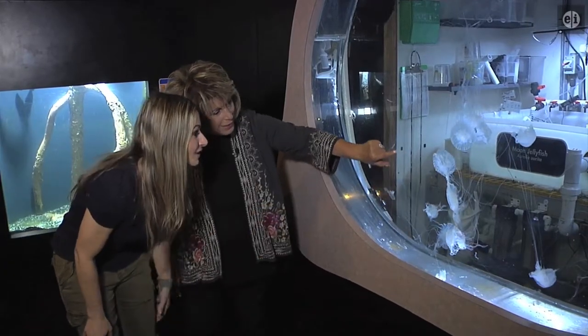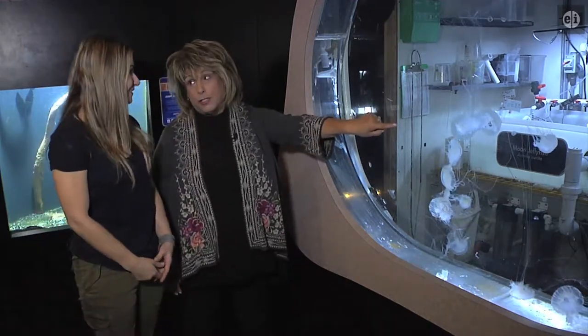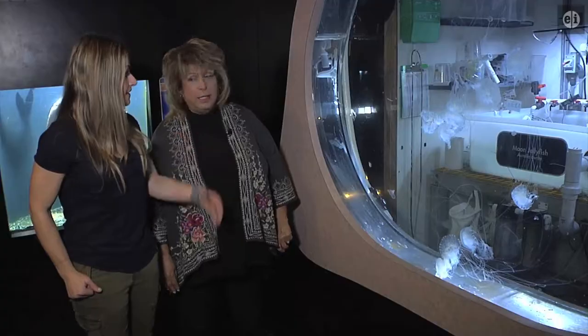They are beautiful, aren't they? Oh, they're gorgeous, absolutely gorgeous, but they're a little bit dangerous too. They are. They've made it through 60 million years. 95% water, just this fragile gelatin structure. They've made it through because of their defense mechanisms, their tentacles and their ability to release toxin.